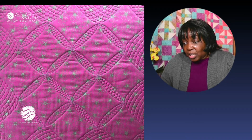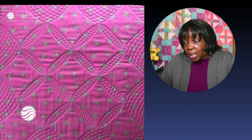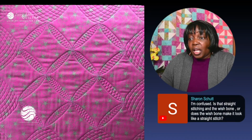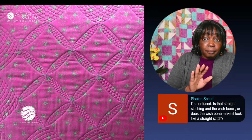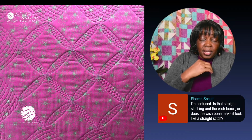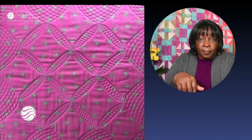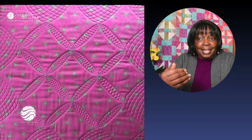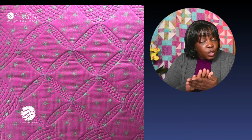Is that straight stitching and wishbone, or does the wishbone make it look like straight stitching? It is straight stitching. Remember, prior to making the quilt sandwich, I stitched down the top of all the cathedral windows. I did a top stitch. That was on the quilt top only. So you would not see that stitching on the back, right?